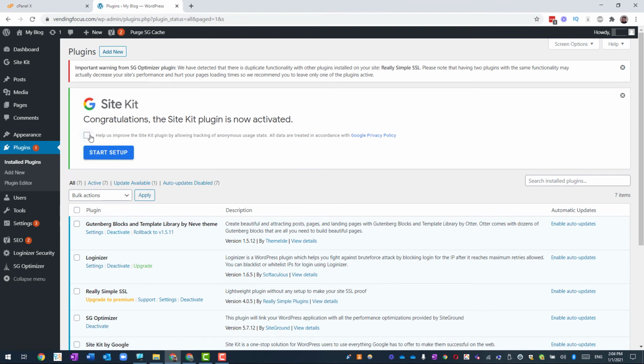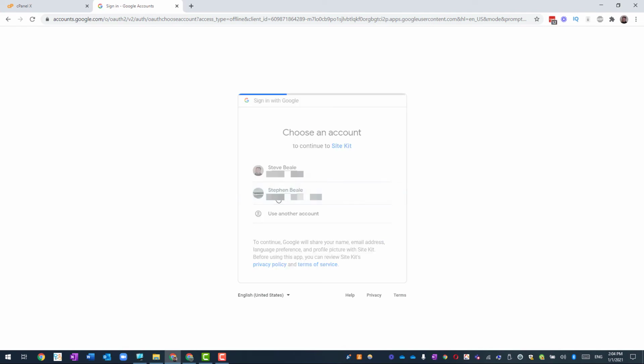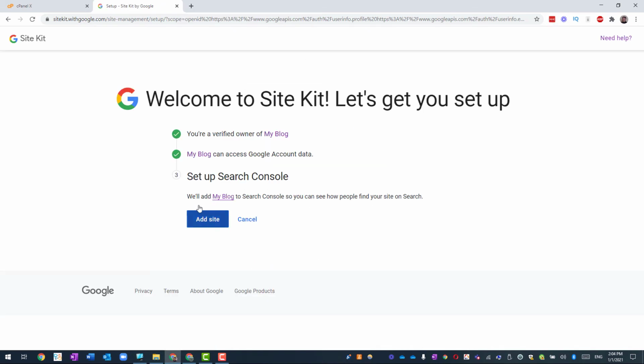And from here, I'm going to opt into that, but I'm going to start the setup. And you do need a Google account to do this, so I would recommend getting one if you don't, because this is worth it alone. And I'm going to sign into mine. You don't actually need a Google email either. You can do it without if you're curious. And if I press allow, I've got to give them the access because then they read the data, etc. That is needed. Okay, so this is going fine.